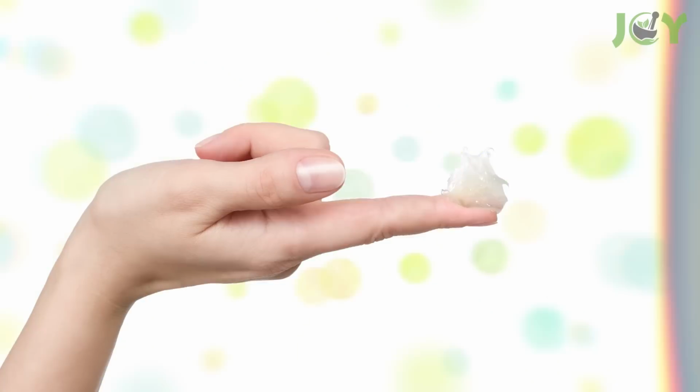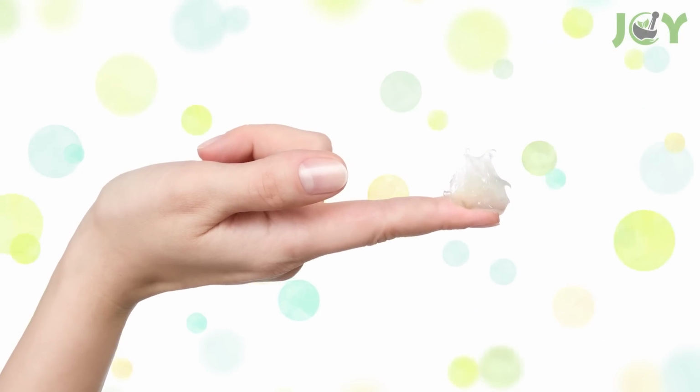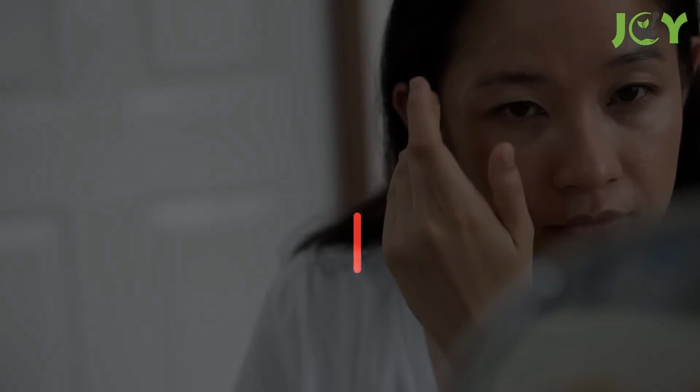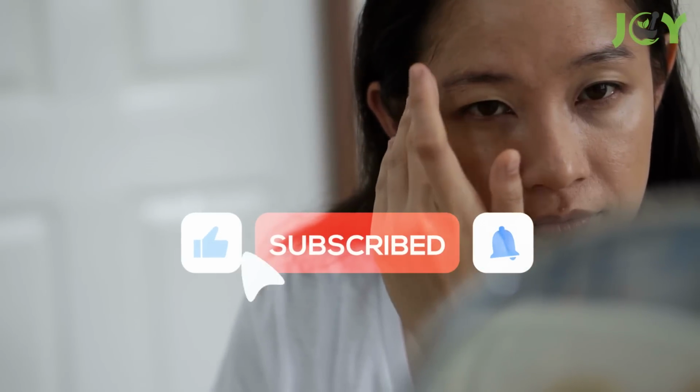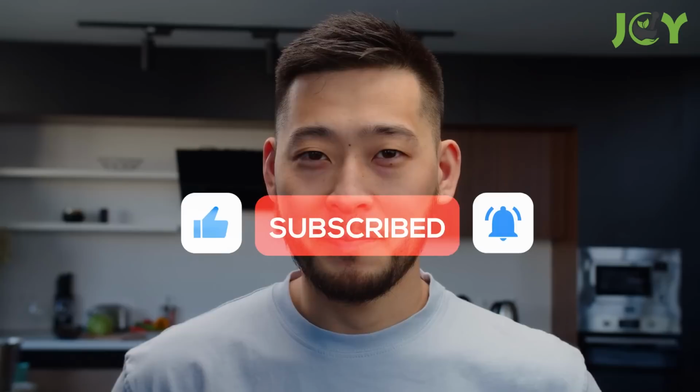From skincare hacks to pain relief solutions, Vicks is a surprisingly versatile remedy that's simple, affordable, and super handy. In this guide, we'll share 12 practical ways to use it to make your life a little easier. Let's dive in and see what it can do.